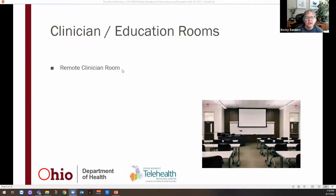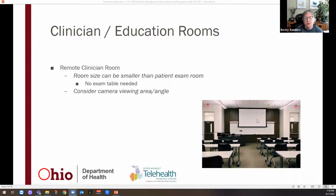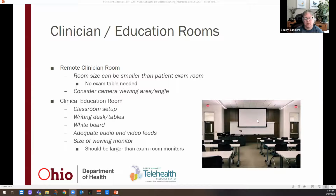And then depending upon the type of telehealth service that's being provided, if you're doing education, you might need a larger room. Maybe you bring a bunch of patients together for diabetes self-management education, and the clinician is remote and is being presented on the screen. There's lots of different options here. So the needs surrounding the patient location and the provider location are going to differ based on the type of services being delivered during that telehealth visit.